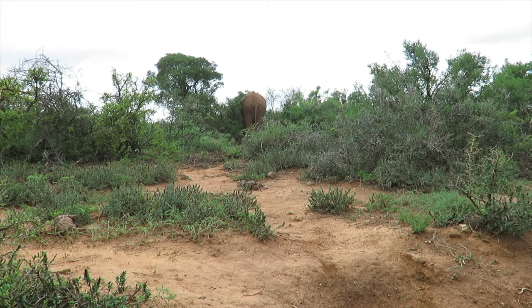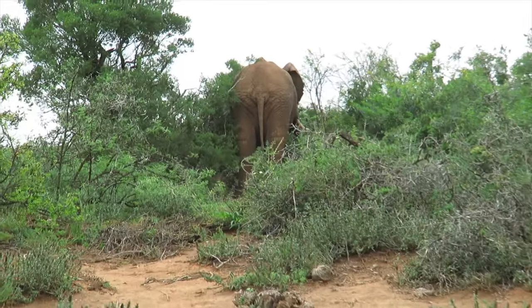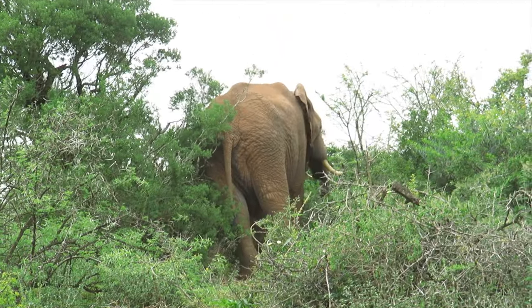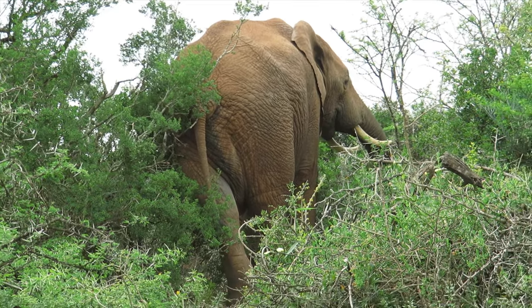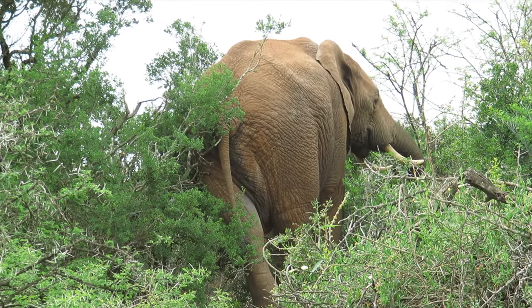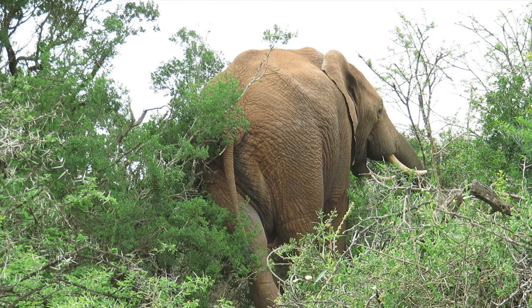There he is. Another shot. That's okay. That's a key risk. Yes. And it's a bull, a male.